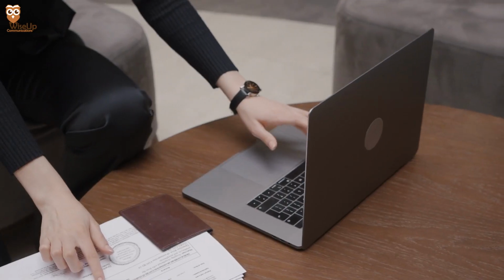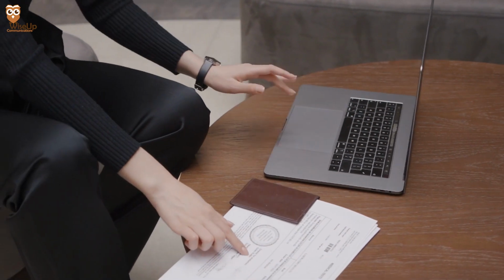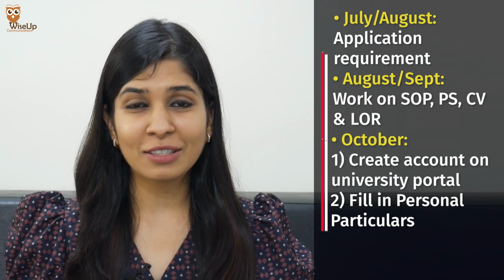Start by filling up the personal particulars. Keep a copy of your passport handy because you might need to upload that as well. Initially, it will take a bit of time, but once you're done with 1 or 2 applications, you will get the hang of it. Once your personal particulars are done, fill in the details of your recommenders so that they can upload their LORs. Generally, the professors take time, so you don't want to delay this.